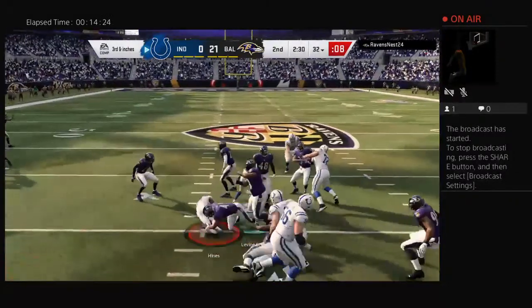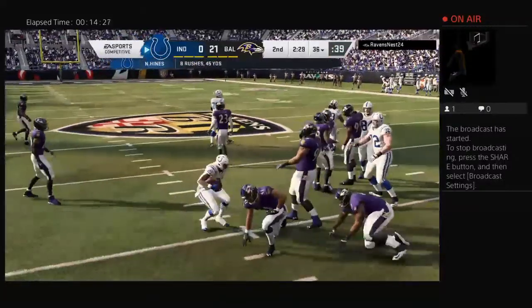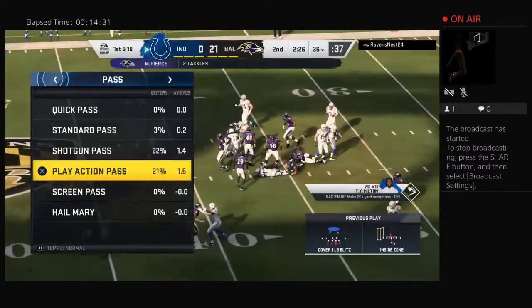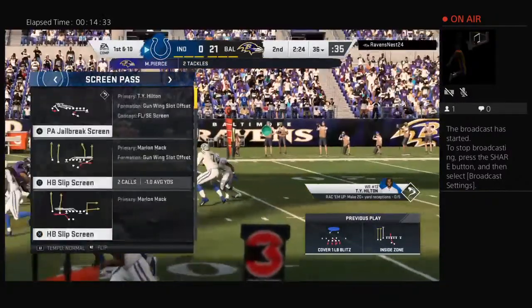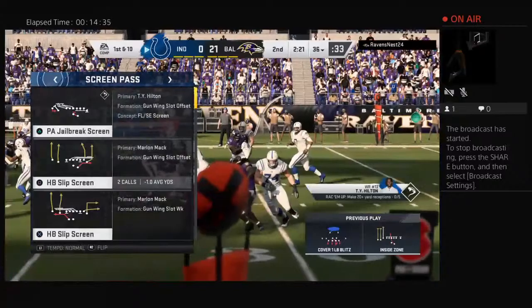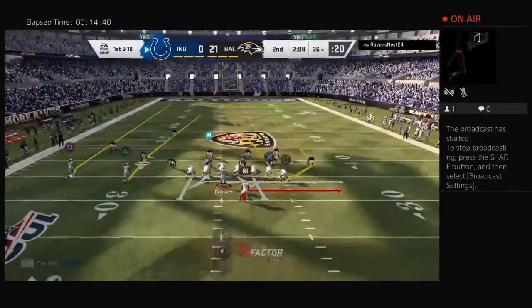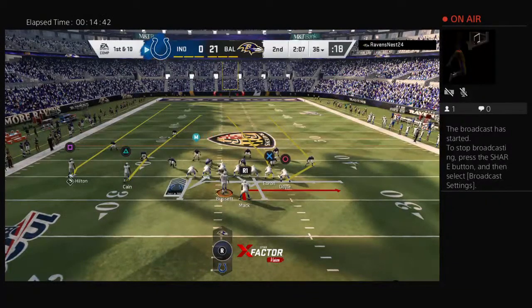Now it's Hines. And he's able to get the first before he's taken down at the 36. The gain of 4 that time as the drive continues. Brandon, what were they thinking on defense there? They looked like they were playing for the pass. That was 3rd and short. Yeah, it was an easy pickup because they handed it to him. That was way too easy.